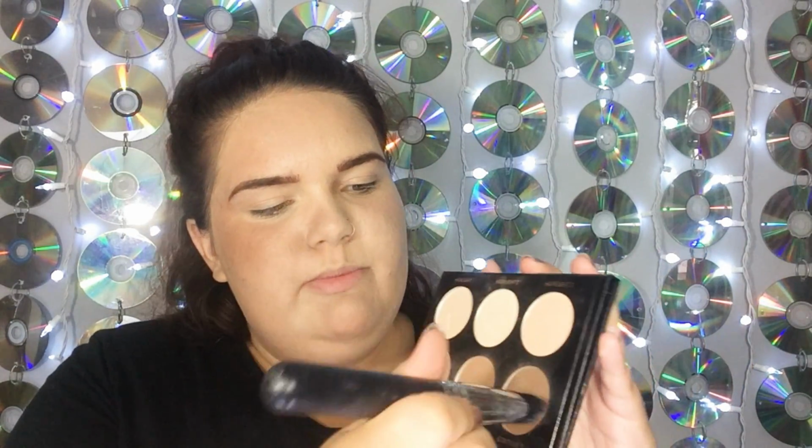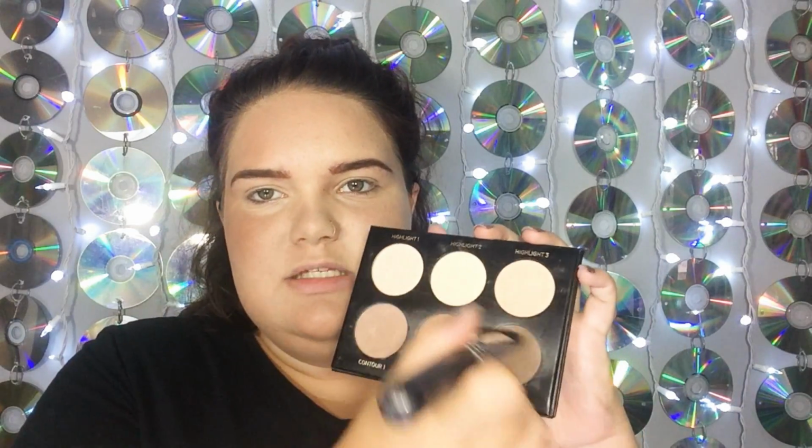You can use any of these contour shades depending on how much cheekbone you want. I'm going to mix these two shades together. I'm going to suck in my cheekbone. I do have a rounder face, so obviously my cheekbones are going to immediately pop in, but it will help slim my face down a little bit. So I'm going to suck in my cheek, and I saw right here, that is where you want to put your contour line.